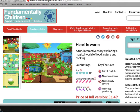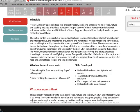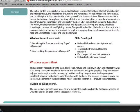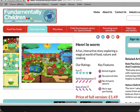One of the reasons we really love this app is that it's a really good app for developing skills. It manages to teach children about plants and nature, teach them about food and nutrition, explain some cookery to them, as well as encouraging them to learn to read. It also gives them a lot of interactivity and engaging features that keep them amused. It's a great story with some fantastic graphics. So all in all, it is an app we would recommend.